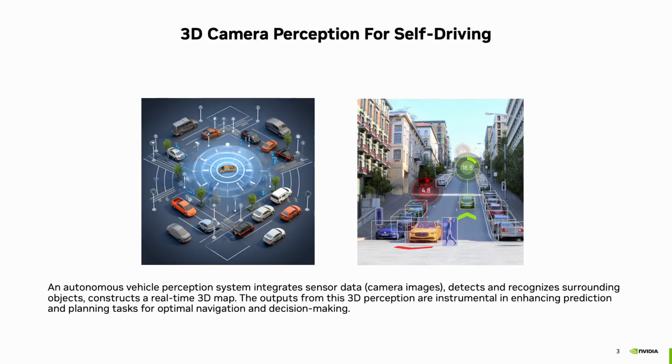Let's talk about the brains behind autonomous driving. Its software stack, which is composed of multiple components, and today we're zooming in on perception. This is where the system takes in data from sensors like camera images to spot and understand what's around, and constructs a real-time 3D map. That 3D information helps the car predict and plan its moves, ensuring it navigates smoothly and makes smart decisions on the road.